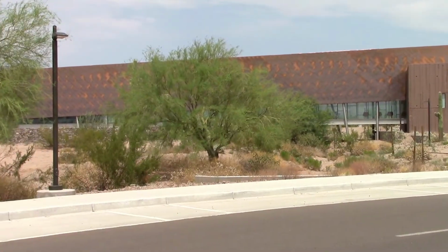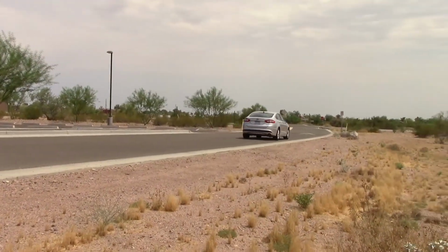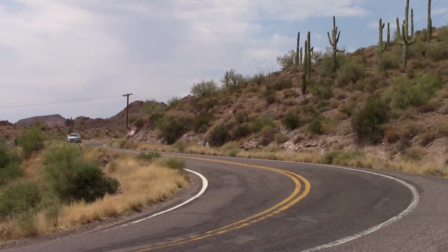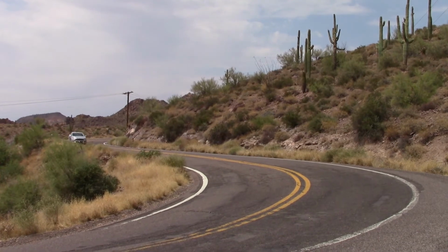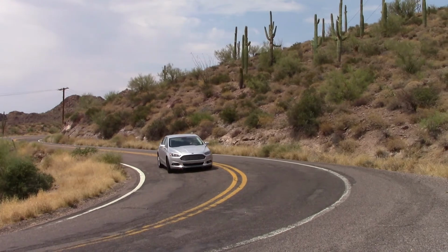What we did achieve was 23 miles to the gallon combined, which is a full 5 miles per gallon less than what's promised. Additionally, when we tried it on the highway, the best we could muster with hypermiling techniques was 33 miles to the gallon. That's 4 less than the 37 miles per gallon promised.